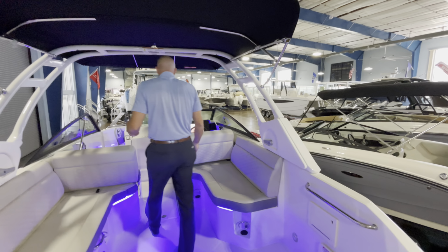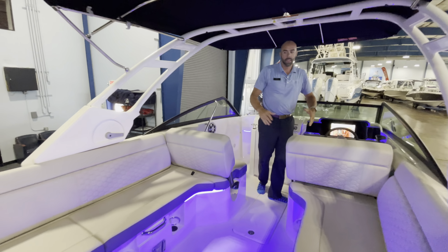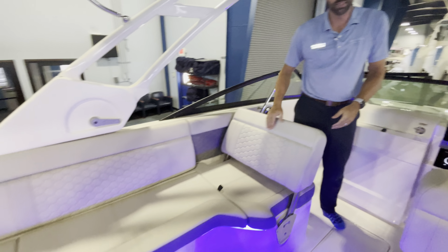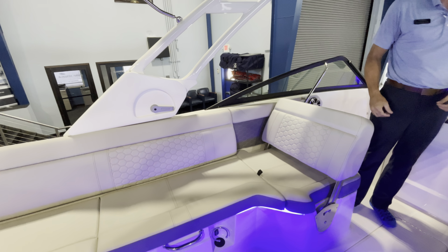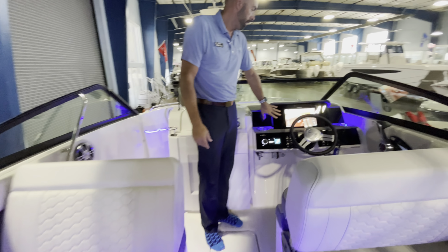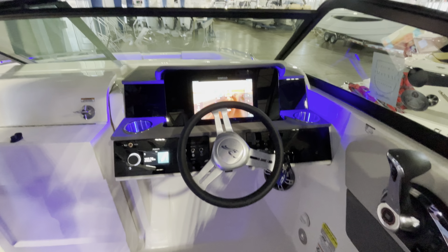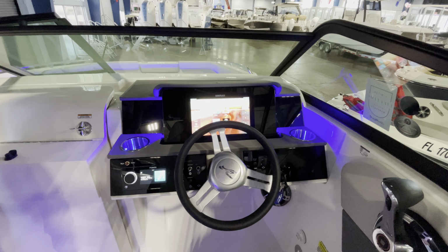So walk on through here. You've got lots of seating, lots of lounging options for up to 14 people. Both of your backrests are going to be forward or aft facing. We've got a full glass panel display with 12-inch Simrad. All of your charts, your bottom finder, all of your engine gauges, navigation, everything is going to be contained right there.